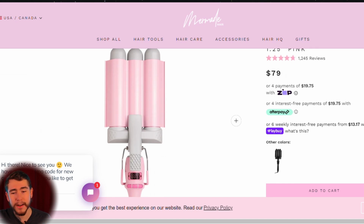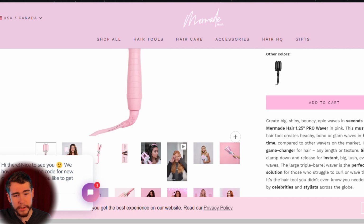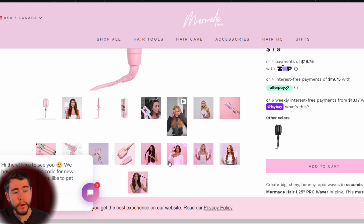They're selling it for $79. They have their Afterpay installments right there. They have almost 1,300 high rated reviews and a lot more information about their product. They have a ton of high quality images that you can see down here. They have their pop-up right there offering a 10% off promo code, probably capturing some customer emails.